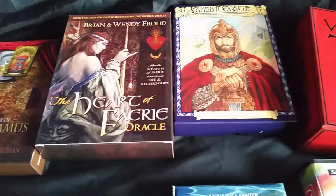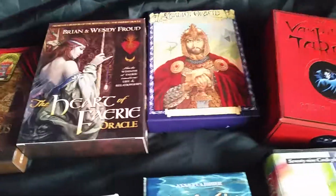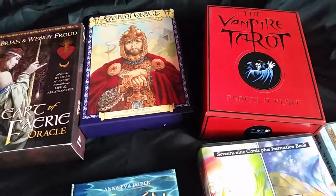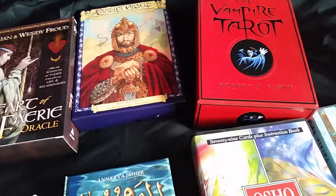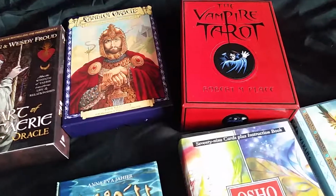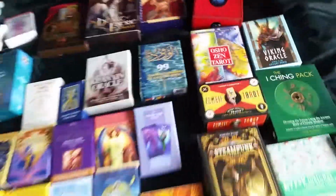It's a nice deck. Camelot. Got the Camelot one and the Nostradamus one pretty cheap in the bookstore, and actually got the Fairy one pretty cheap. I've been told I got the Vampire Tarot one pretty cheap. But the cards took a lot of peeling to get apart, whatever way they were put together. And I think I paid about €10 for the Vampire Tarot, which was okay.